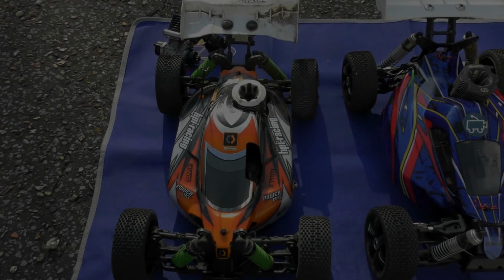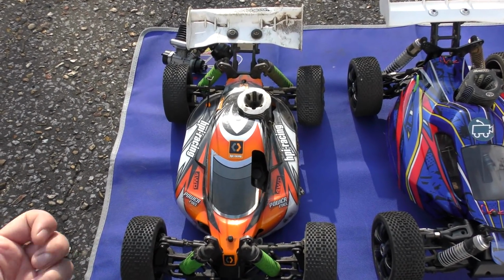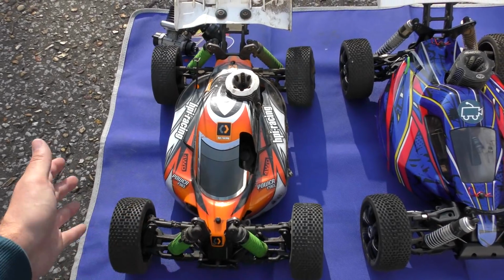So here we go then. I've just brought these 3 out to start with. I won't bother taking the shells off the electric ones because they're a little bit less involved, and I know that those are okay, with the exception of the Berserker, which of course needs the part. But so we've got the Pulse 4.6.